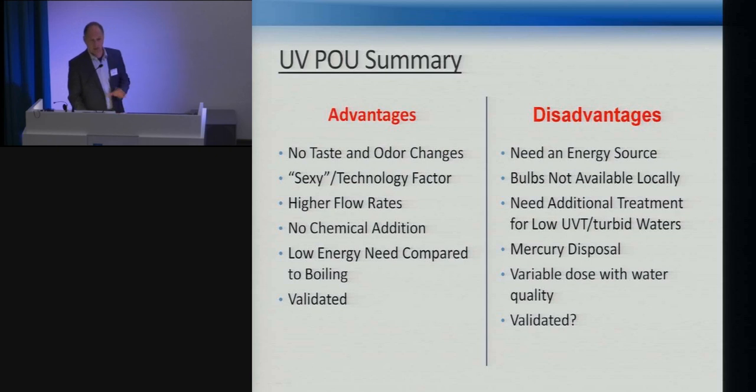The bulbs that you use for UV lights may not be available locally. You may need some additional treatment, some filtration, perhaps if you have a turbid water issue. There's mercury, so you want to be careful with your lamps and make sure you dispose of them properly. And then make sure your system is validated. That can be a disadvantage if it's not validated.